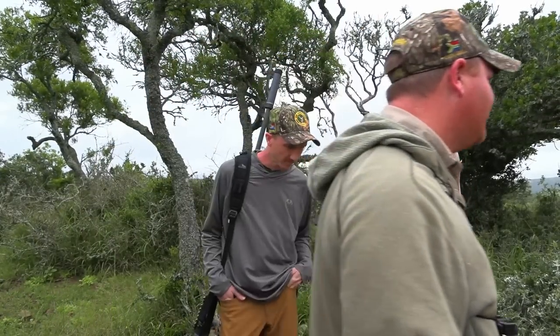And we're hunting the backside of the property today. We're looking for a golden wildebeest, and it's a variant of the blue wildebeest, and they like hanging out in this thick valley down here, so let's go and have a look and see if we can find them. Sounds good.